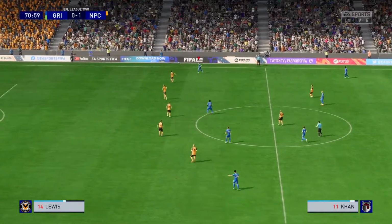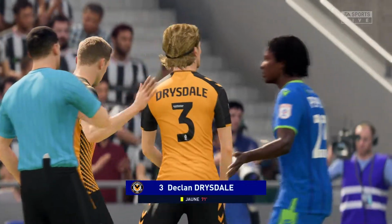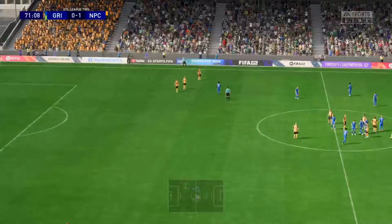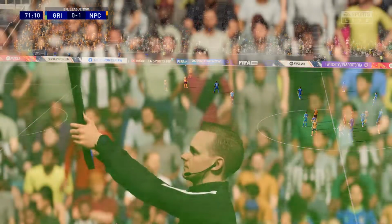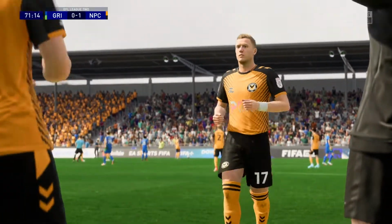Well, just listen to the atmosphere in here. The fans doing every bit to try and spur their team on for this equaliser. Well, under those circumstances, any referee would really be put to the test. And in this case, a booking, Stuart. Well, it's a difficult decision, but I'm with the ref here. No red card for me.